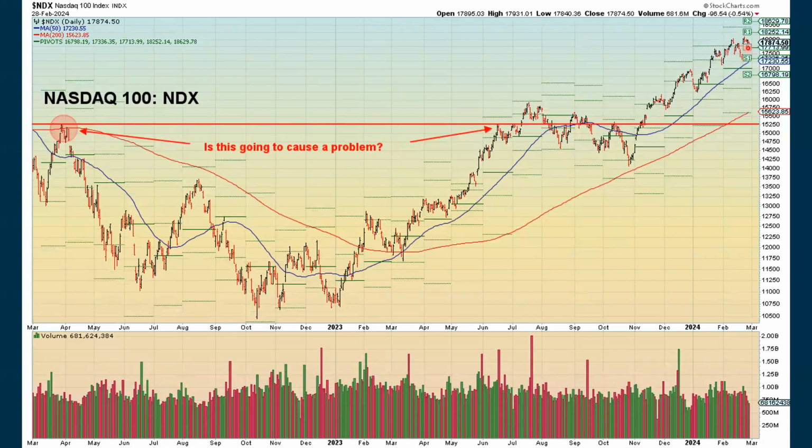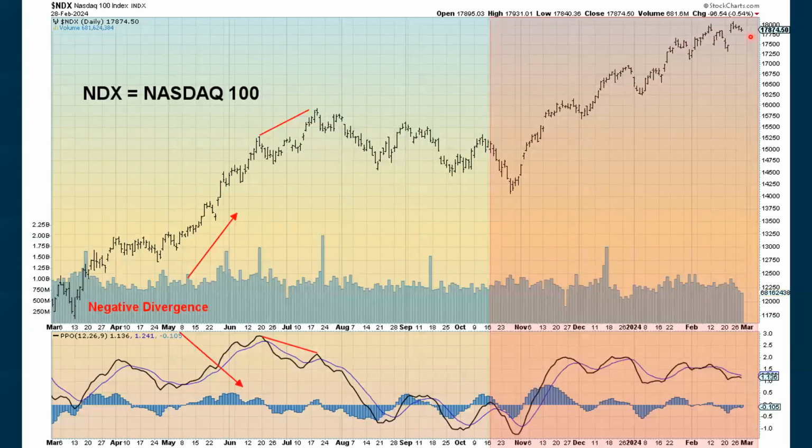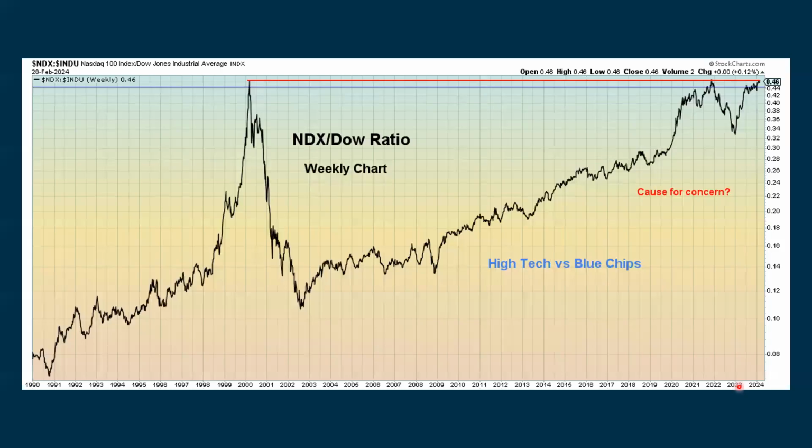Also, we have another pivot level here with the NASDAQ 100, also been chopping sideways, and we're down a little bit more in Wednesday's session. We switched from being positive to neutral for the QQQs when looking at the Elders Impulse system. We're still negative with the momentum with the NASDAQ 100. And we're also keeping an eye on this longer term.